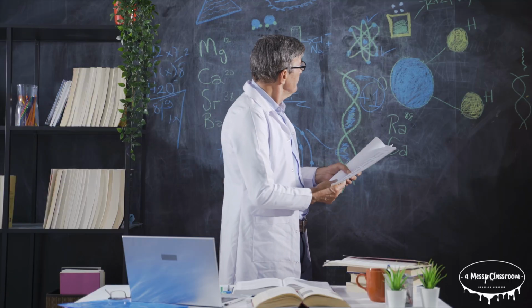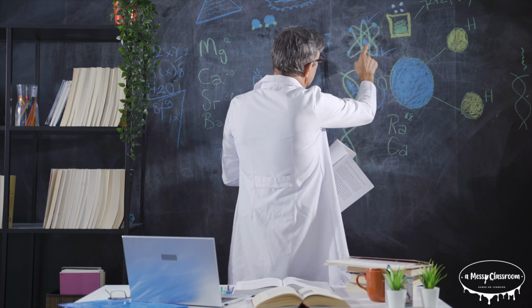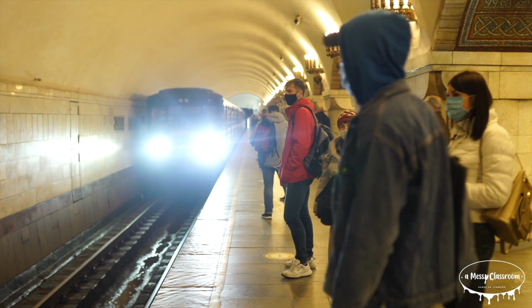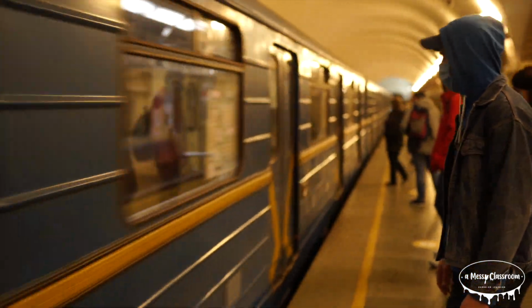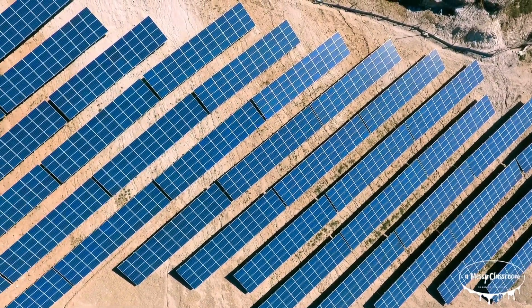The good news is we can make a difference. While glaciers are rapidly melting due to climate change, there are steps we can take to slow their decline and protect our planet. Reducing carbon emissions by using cleaner transportation, improving energy efficiency in buildings, and switching to renewable energy sources like solar or wind are essential measures.